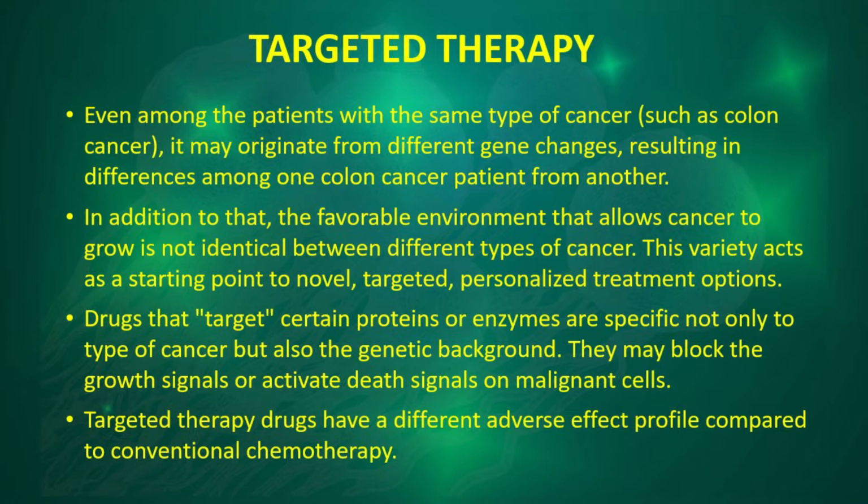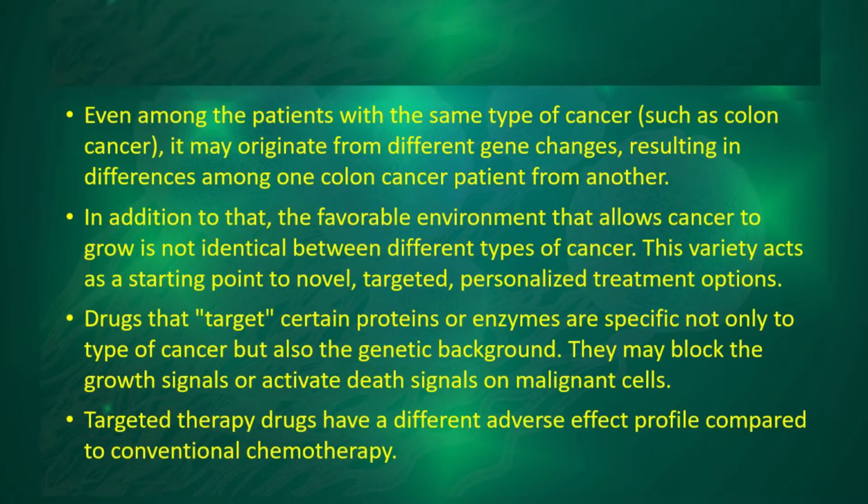Drugs that target certain proteins or enzymes are specific not only to the type of cancer but also to the genetic background. They may block the growth signals or activate death signals on malignant cells. Targeted therapy drugs have a different adverse effect profile compared to conventional chemotherapy.